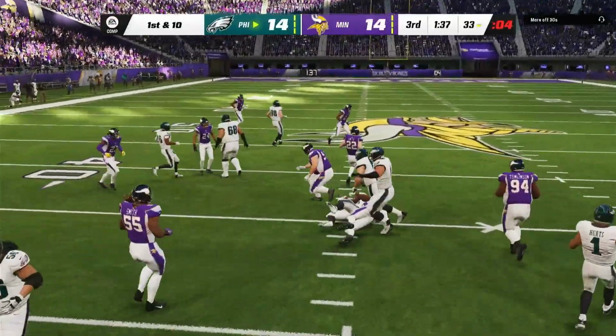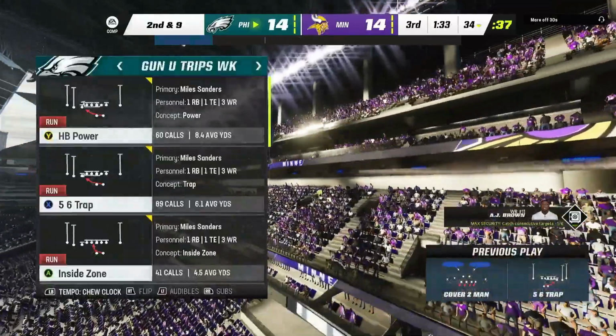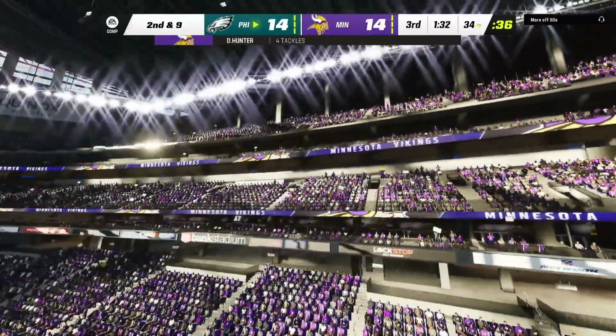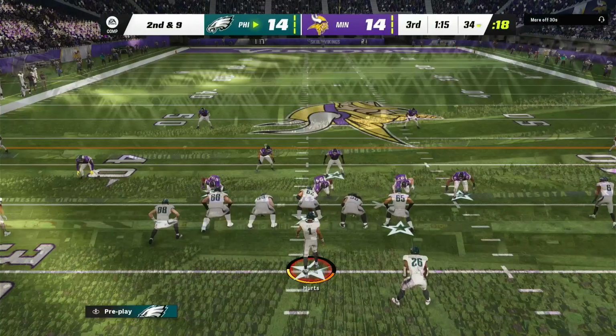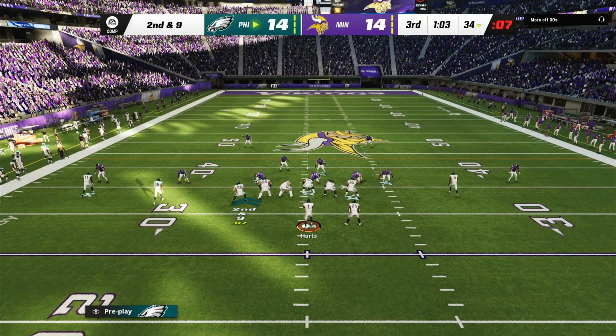Up the middle they go with Sanders. And he'll be taken down right around the 34 after a pickup of only a yard. Oh, there's plenty of traffic waiting for him up the middle. But give him credit, he tried barreling through anyway. They're fortunate to get a yard out of that one.